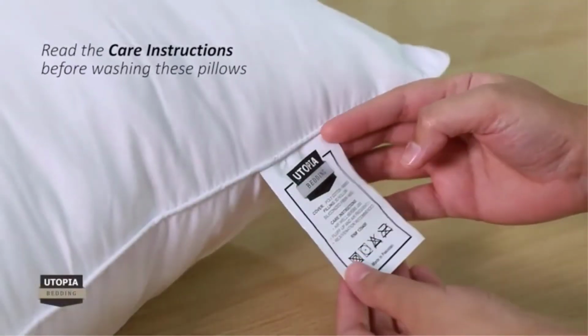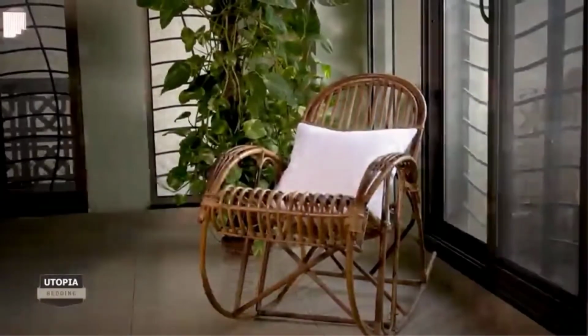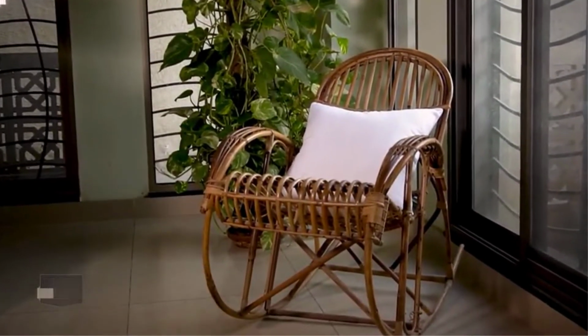These square pillows are smartly tailored for your needs. Carefully read the care instructions before washing these pillows. These square pillows by Utopia Bedding bring comfort to your room.